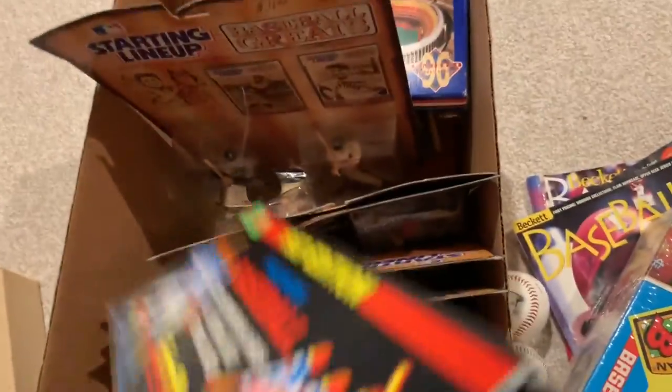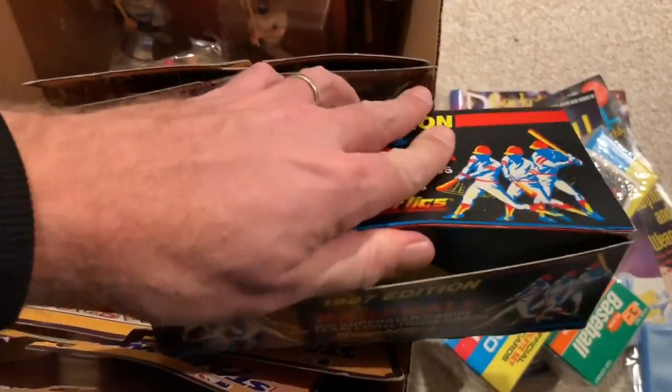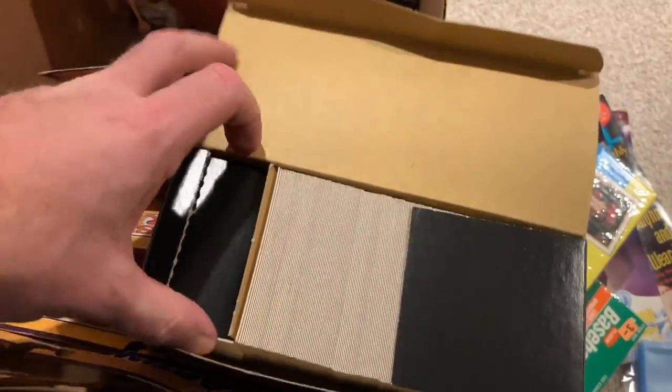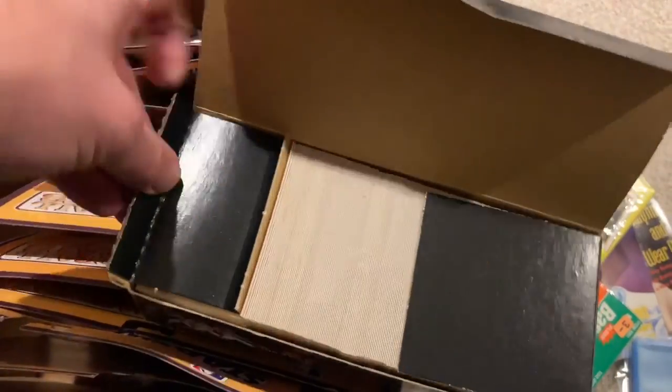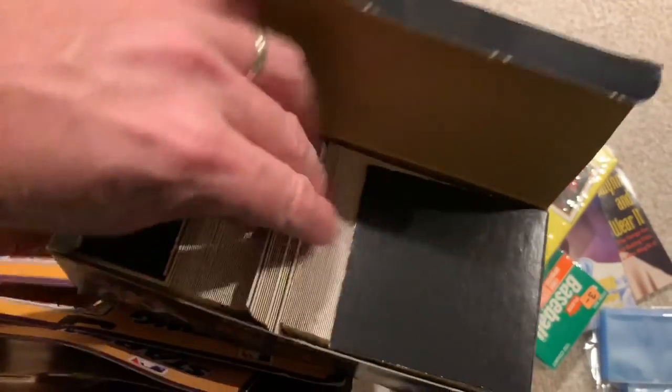Also picked up the 1987 Sportflix set. Never really had too many Sportflix cards. Let me see if I can crack this open and show you the inside of it. Over here, I think those are all like the little tiny mini cards that come in there. And then Sportflix, of course. The cards, you know, they change when you flip them. Never had too many of those, but the whole set for $5, I definitely was going to jump on that.